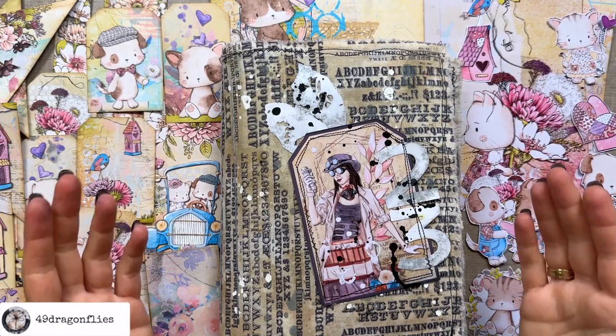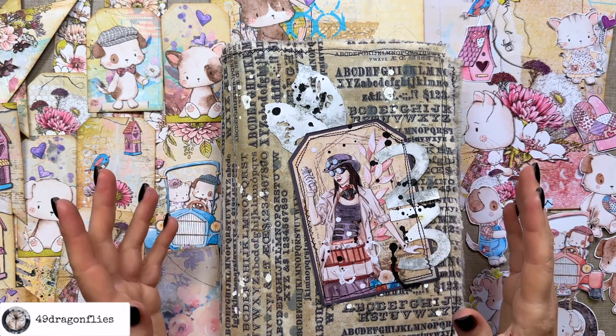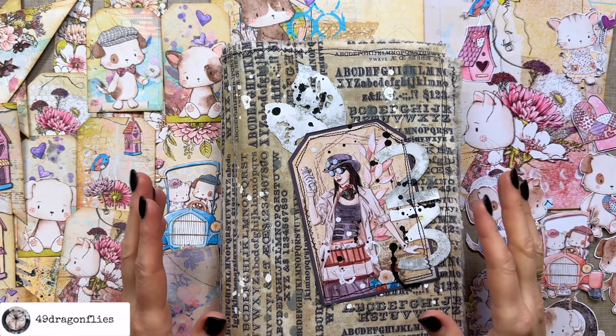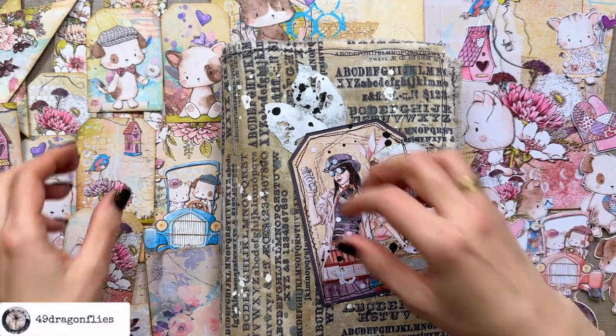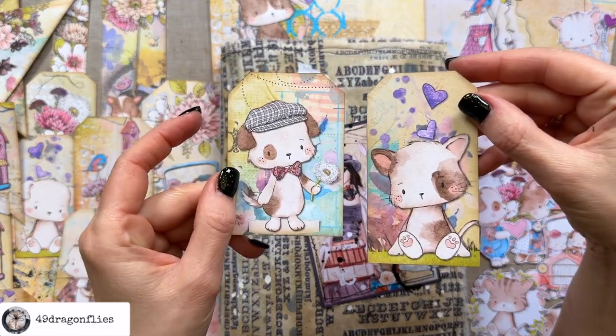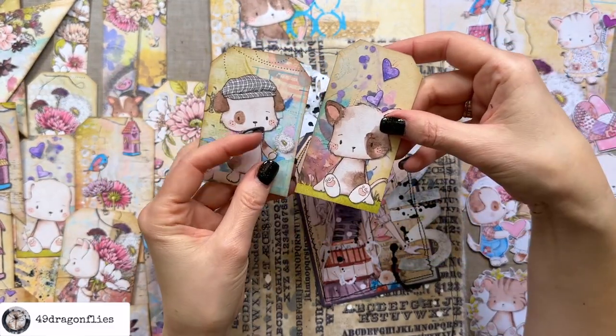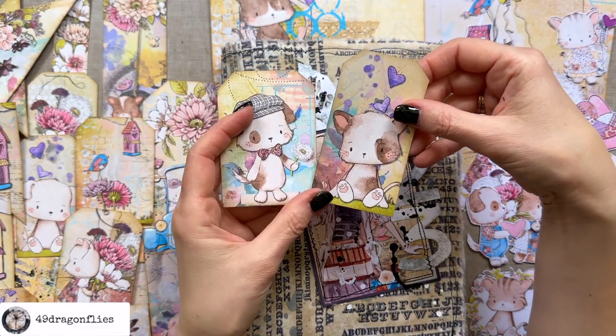February is the month of love because of Valentine's Day, of course. This month inspired me to create my newest kit, Lulu and Simba. It's the love story between Lulu the cat and Simba the dog, and how they miss each other when they are apart and how they cherish the times they spend together.